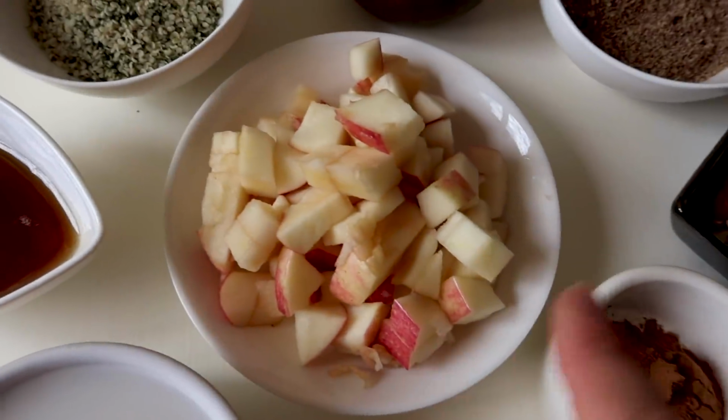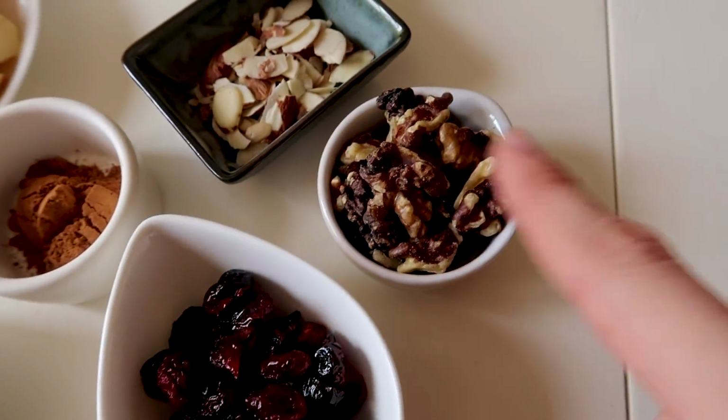And then we have a 1/4 cup of chopped apples. This is basically 1 whole apple. And then we have 3 tablespoons of dried cranberries and just a handful of walnuts.